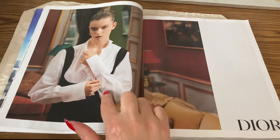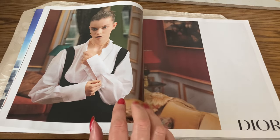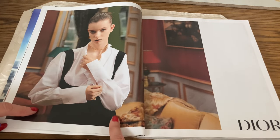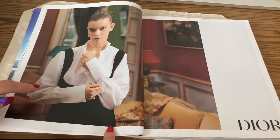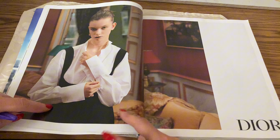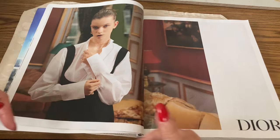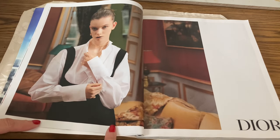This white cotton poplin wing collar shirt is $22.50. And this, it looks like what we would call in the United States a jumper. I know a jumper in the UK is a sweater. We would call that kind of a jumper dress here. And it is floor length. It is black virgin wool, and it's flared at the bottom. And it's $4,400.